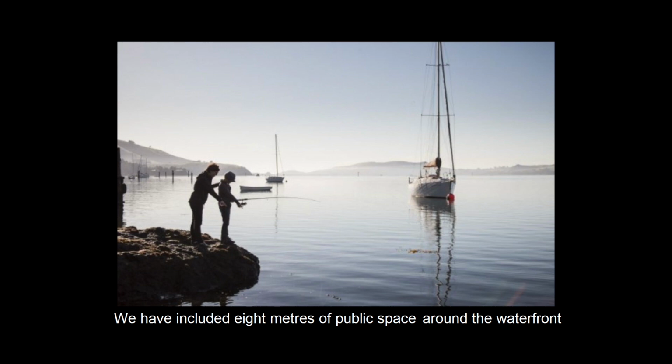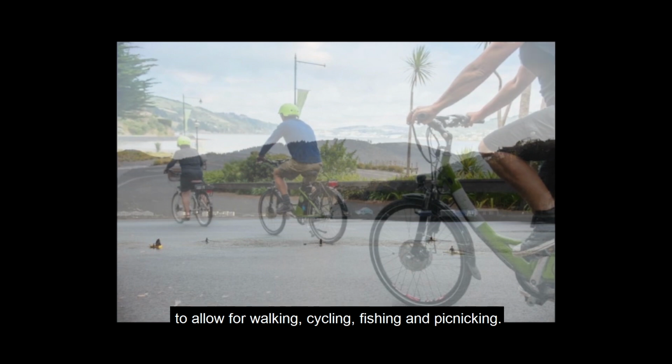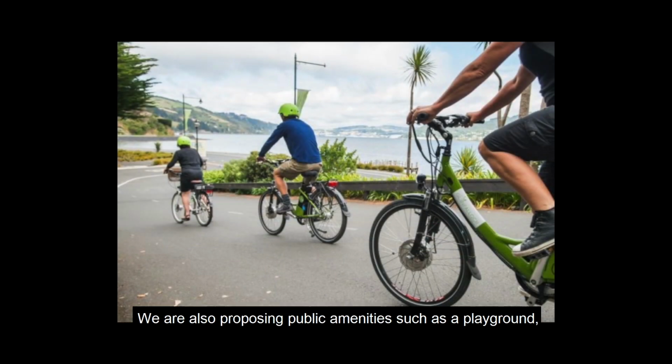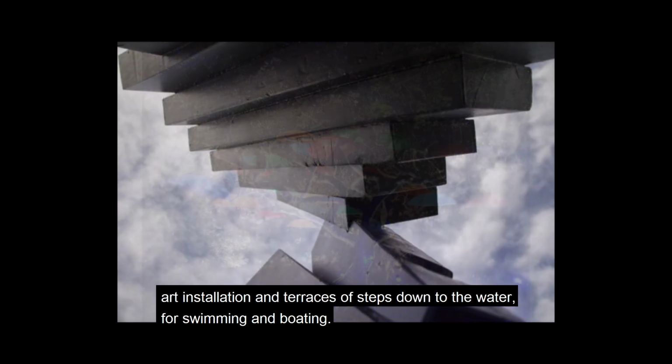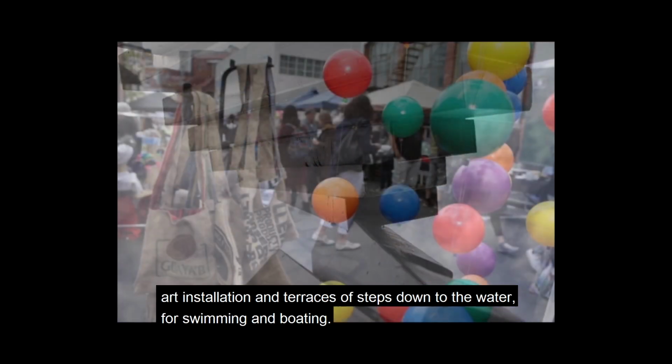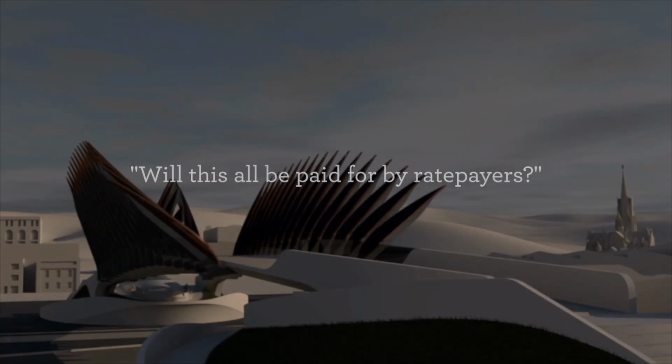We've included 8 metres of public space around the waterfront to allow for walking, cycling, fishing and picnicking. We are also proposing public amenities such as a playground, art installation and terraces of steps down to the water for swimming and boating. Will this all be paid for by ratepayers?